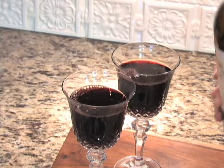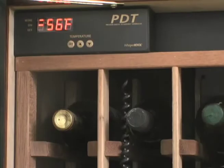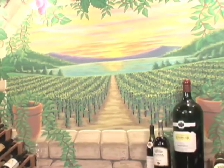So remember, for the best tasting wine, store it in a location that is set to 55 to 58 degrees and has a humidity of 55 to 75%.